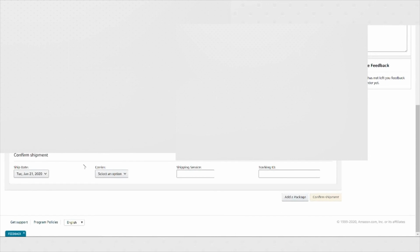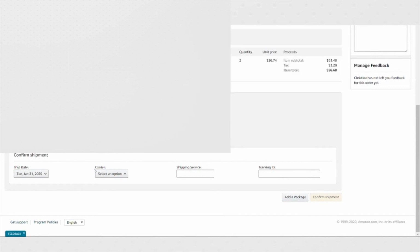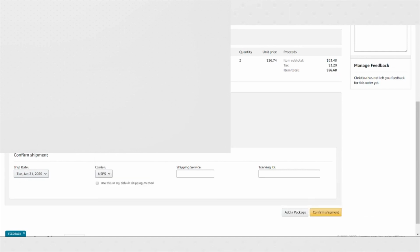What you're going to do is scroll down to the part where you see confirm shipment. You're then going to select the date. You're going to select the carrier that your supplier is using, so let's say they're using UPS or USPS, and then you put in the tracking ID right here. You do not need to fill in the tracking service. After that, you click confirm shipment, and that's going to be it. Amazon is going to take care of the rest, and that's basically how you upload the tracking to Amazon.